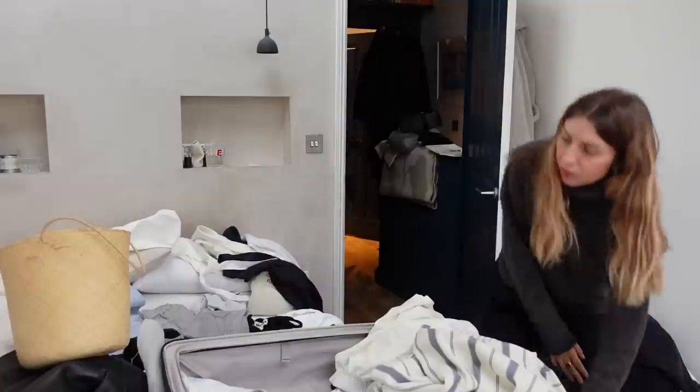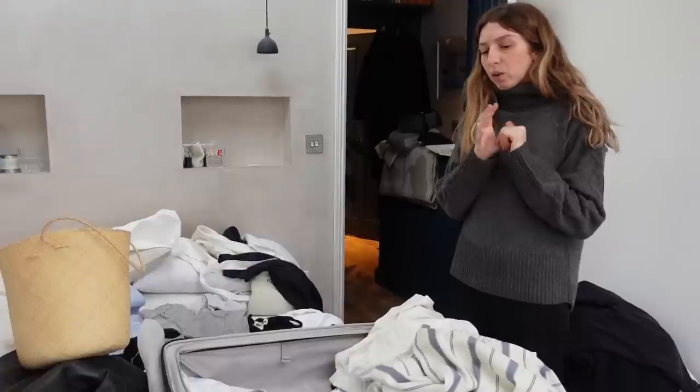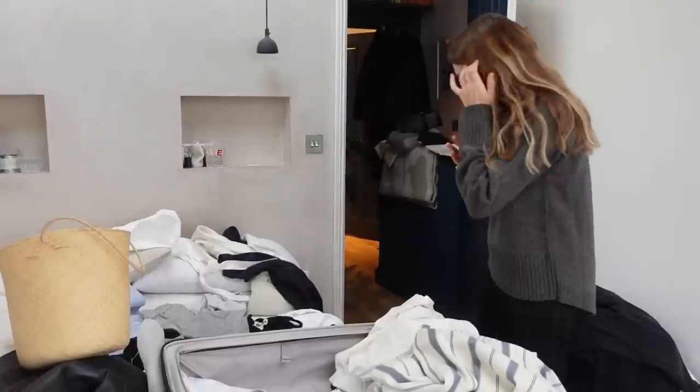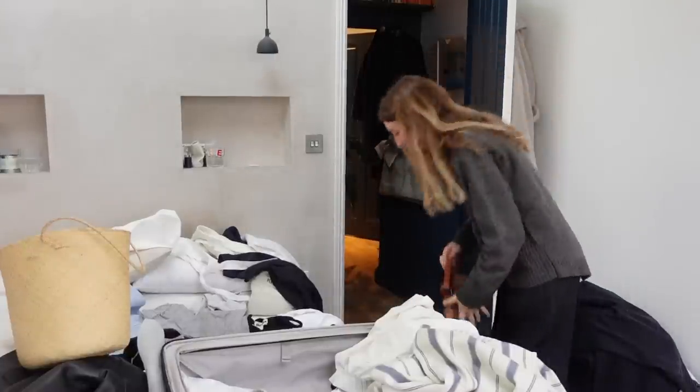I've got a pair of the Arizona style Birkenstocks, the ones with the two straps. I've got those in a taupe suede, I'll take those. And I'm also going to take my Grenson fisherman sandals.